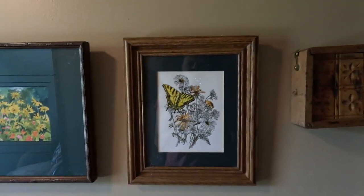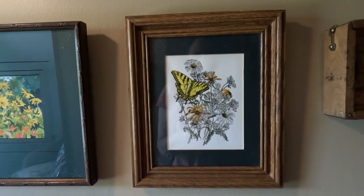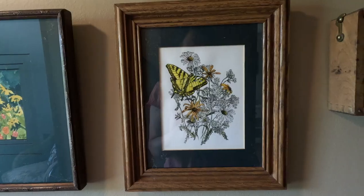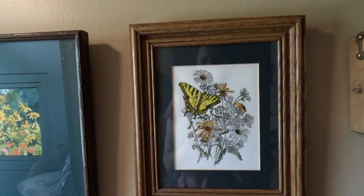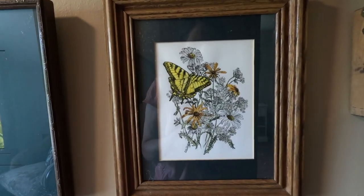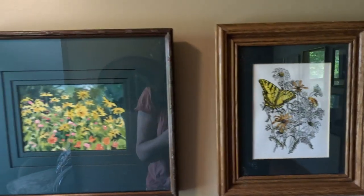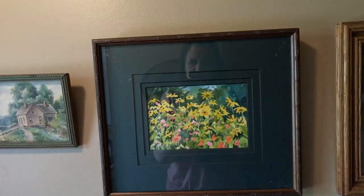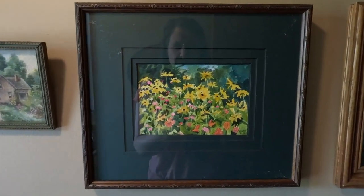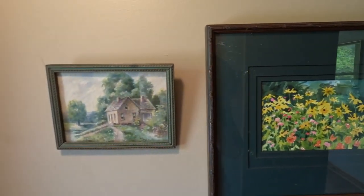And this is a painting I did many, many years ago from Yarrow and Black-Eyed Susans, and then I think I had a dead swallowtail butterfly. And it's a pen and ink with either watercolor or ink over it. And this one is Ingersoll's Garden, which I painted live. It's watercolor.